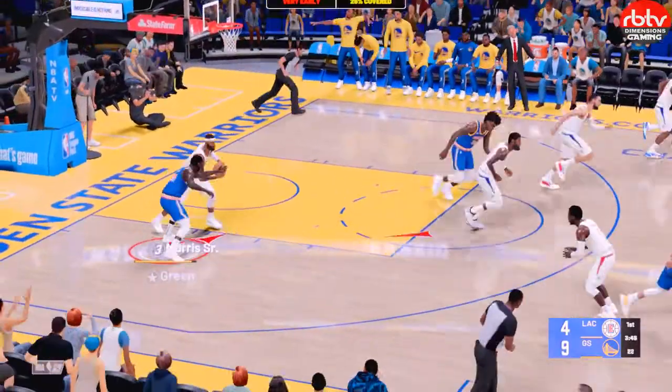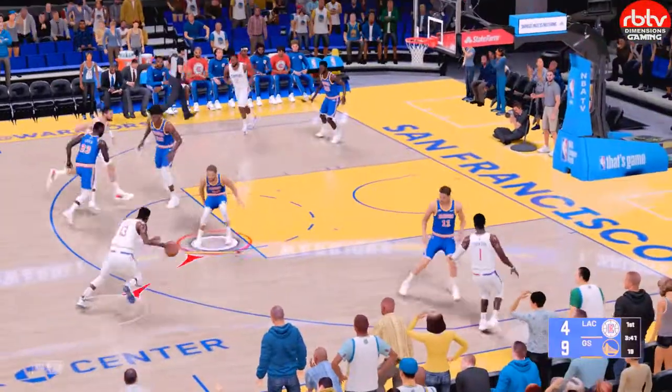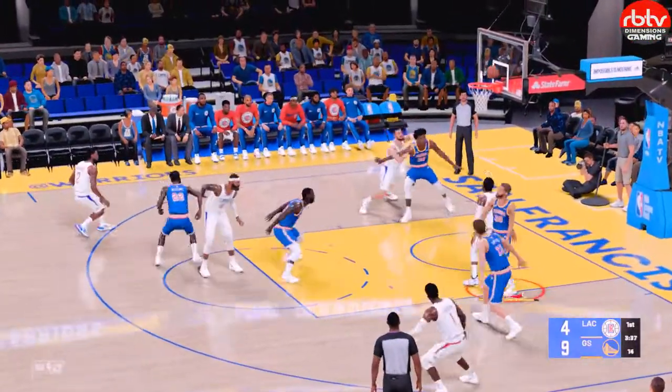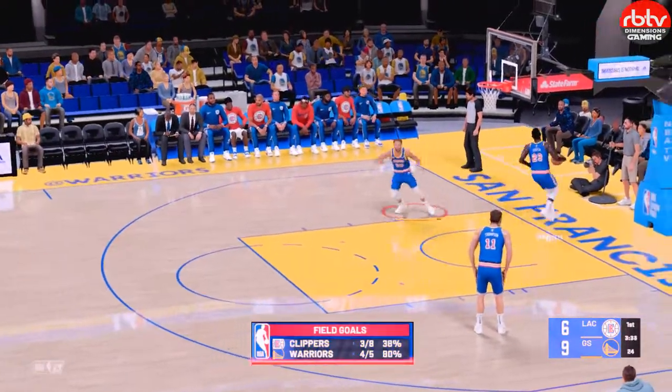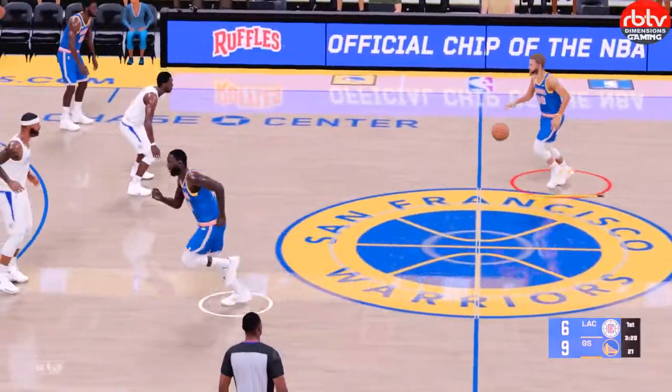Curry's shot is off. And with Paul George and that injury, as it happened, we weren't sure he'd ever play again. That's exactly right. It shows the determination he has and how much love for the game of basketball. He overcame that physical setback and the mental toll that's part of that, and still enjoying an incredible NBA career.